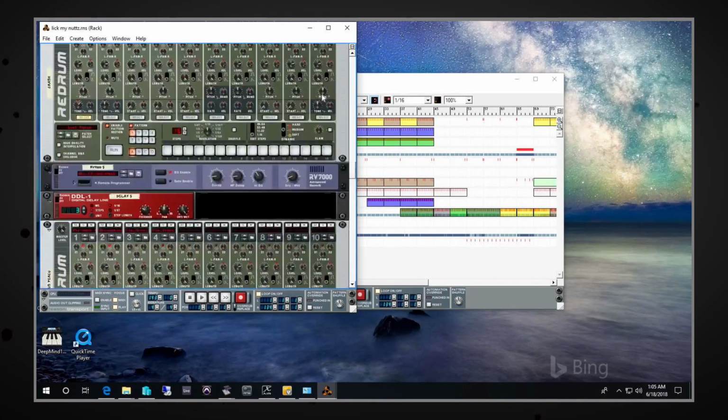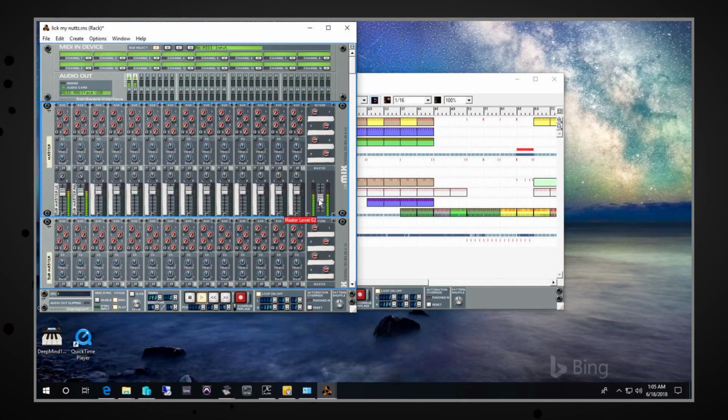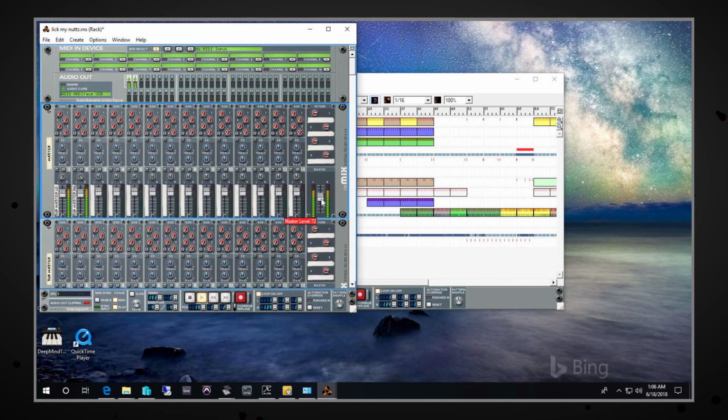Let's see what this sounds like. I'm gonna just turn this down, make sure it's not clipping a whole bunch or something. It's actually not too bad. This is some old school techno, guys.